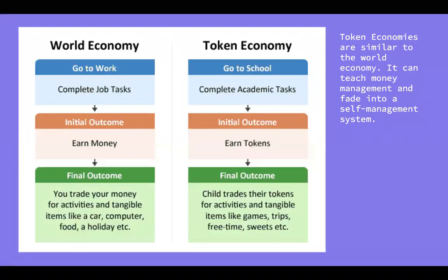So the world economy and token economy. Token economies are similar to the world economy. It can teach money management and fade into a self-management system. Many people feel that token economies are not necessary, and that it upholds extrinsic motivation rather than focusing on intrinsic motivation. We're relating this to real life situations. All of us have some intrinsic motivation that keeps us going and showing up for work. Without it, we would not go. We must fade these things though eventually to make it a more natural level of reinforcement. We should only focus on the things a kid needs to work on, and it is to build skills.